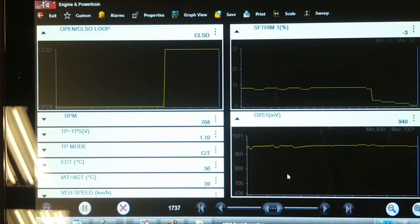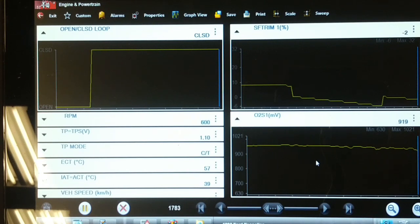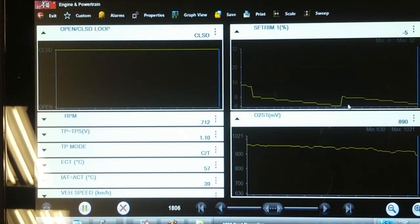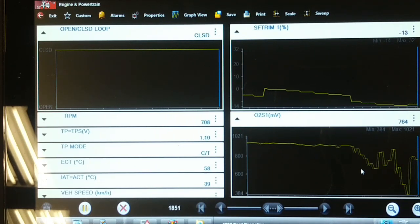Well, it finally went to closed loop. Had to get up to 56 Celsius before it went to closed loop. And hopefully we'll start to see this oxygen sensor dropping. You'll notice the short-term fuel trim numbers are going negative now. There we go. There's the O2 sensor starting to switch.